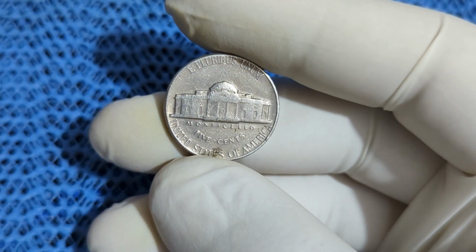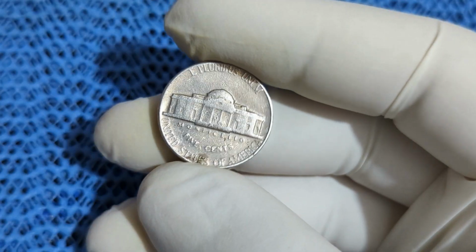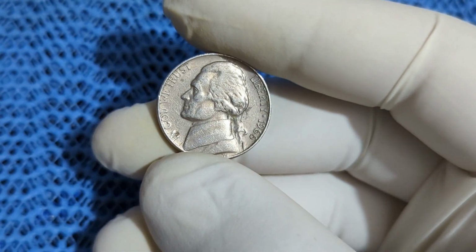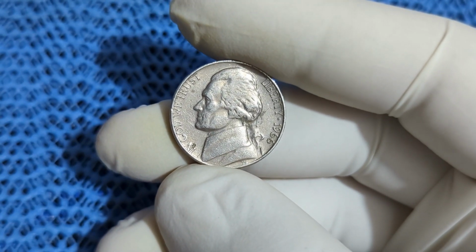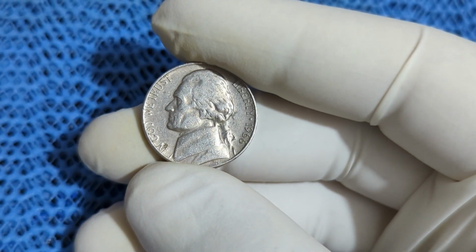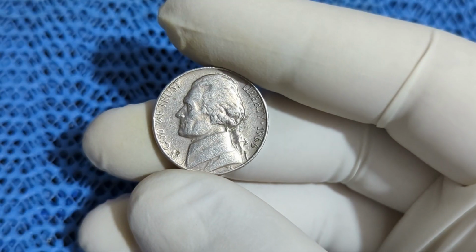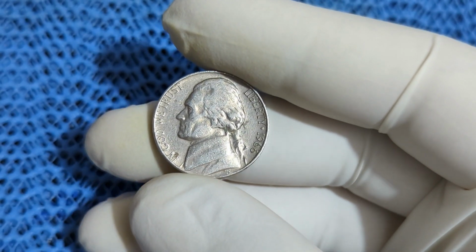However, condition makes all the difference. While average examples may not seem valuable, coins that have been carefully preserved, especially in higher mint state grades, can fetch a surprising premium. The rarity doesn't lie in the coin's production numbers but rather in its preservation and subtle die variations. When it comes to the 1966 Jefferson nickel, what sets apart a valuable coin from an ordinary one are a few key factors.